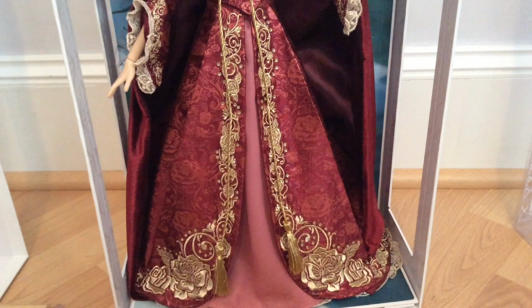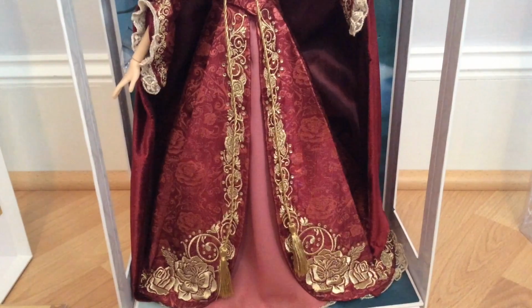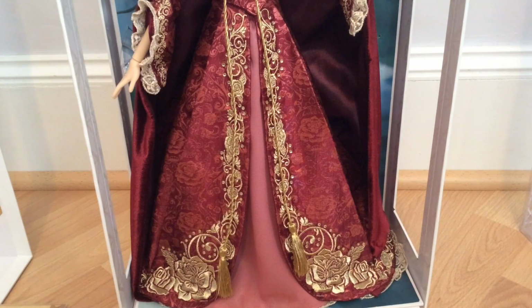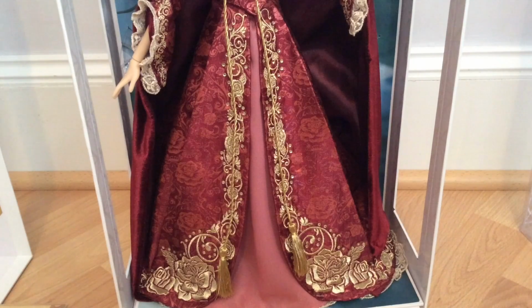So, yep. And the bottom basically is just more of a lighter pink fabric material. It's more of a mesh than an actual firm skirt part for the bottom, but it suits this look really well, so I can't really complain too much.